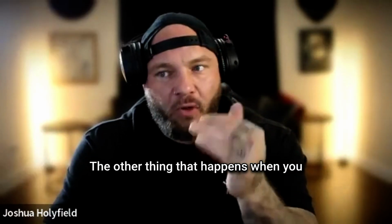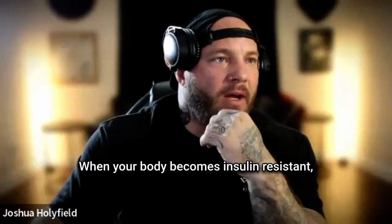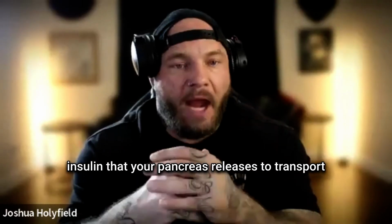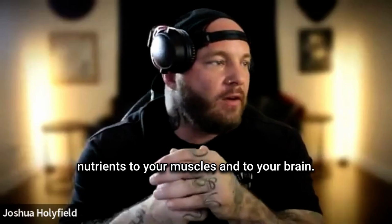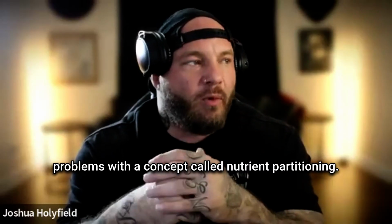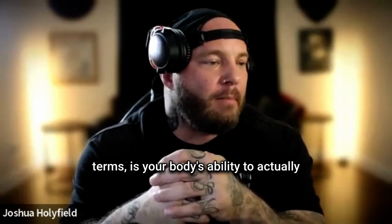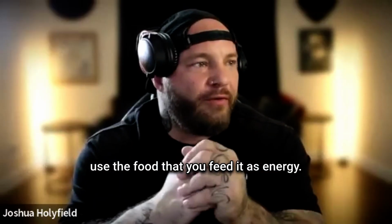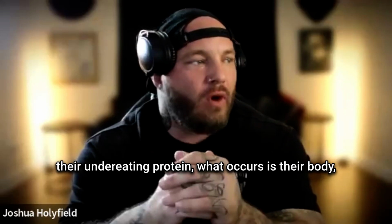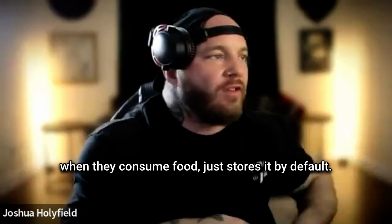The other thing that happens when you don't eat enough protein is your body starts to become insulin resistant. When your body becomes insulin resistant, it basically stops using the insulin that your pancreas releases to transport nutrients to your muscles and to your brain. Over time, these two things lead to problems with a concept called nutrient partitioning. Nutrient partitioning, in simple terms, is your body's ability to actually use the food that you feed it as energy. People who have high insulin resistance and are under-eating protein, when they consume food, their body just stores it by default.